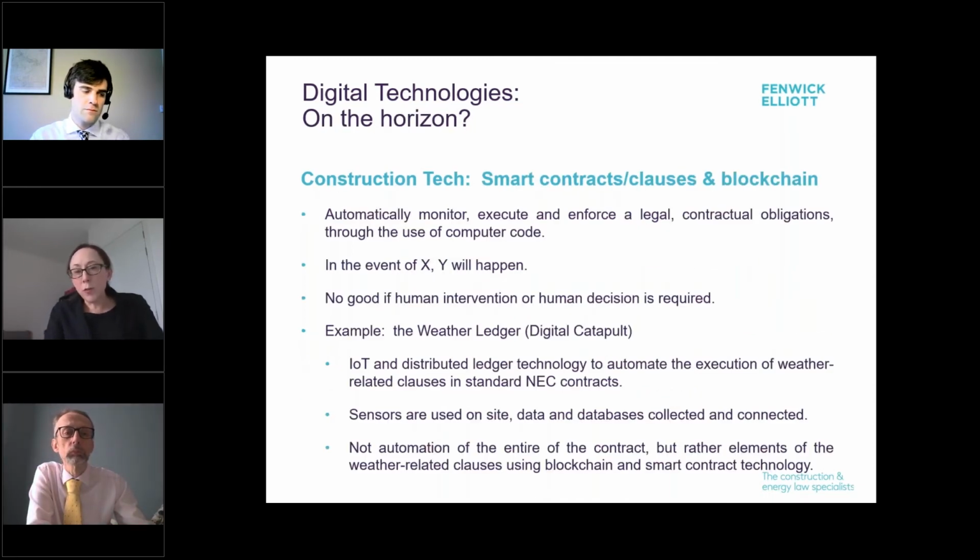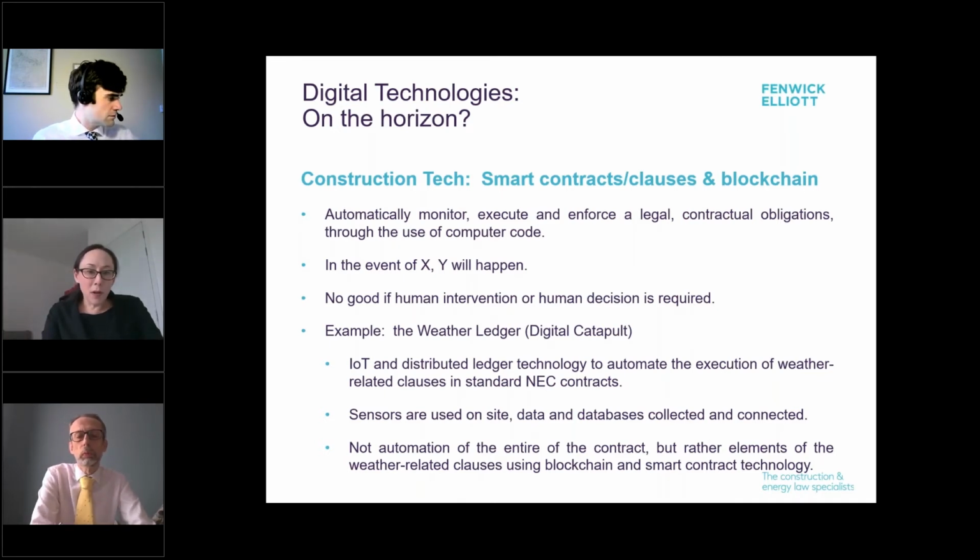Now, some of the technologies on the horizon, I might suggest, are perhaps not as far off as we might think. Some possibly skeptical, but smart contracts, possibly smart clauses to start with, and blockchain. We're starting to see elements of that already now. So what is a smart contract or a smart clause? This is something that's going to automatically monitor and execute and enforce a legal contractual obligation through the use of computer code. So in the event of X, Y will happen. It's no good if you require human intervention to make a decision or to push on that next event.